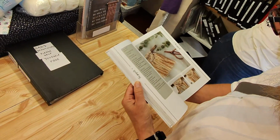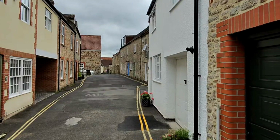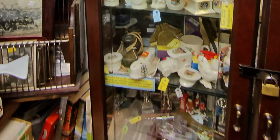Hi. Hiya. That's quite a photogenic wee view down there, isn't it? This place is just nice. And as if there wasn't enough of it in the charity shops, this shop's also got some of that china. Apparently it's called crested china for pretty obvious reasons.